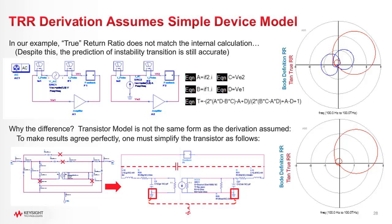And to do that, we use a double injection technique, kind of similar to Middlebrook's, to derive the Y parameters. So here I put the injection point outside of the feedback. It's just a short between the input and output. But when I compare the true return ratio with Bode's return ratio for this example, I found out the two are different. So what's going on?